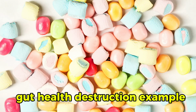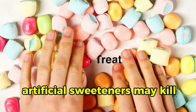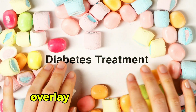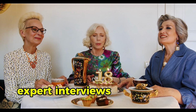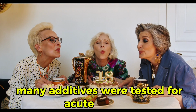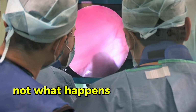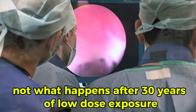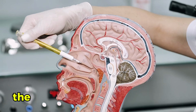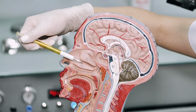Example: some emulsifiers may interfere with estrogen and testosterone regulation. Gut health destruction. Example: artificial sweeteners may kill good gut bacteria, increasing obesity and inflammation. Overlay of research papers, expert interviews. Paraphrased expert: many additives were tested for acute toxicity, not what happens after 30 years of low-dose exposure. And when people eat ultra-processed foods every day, the exposure is anything but low.